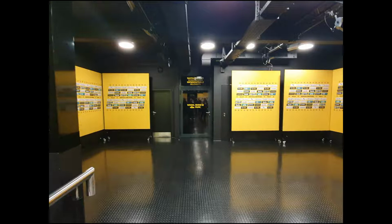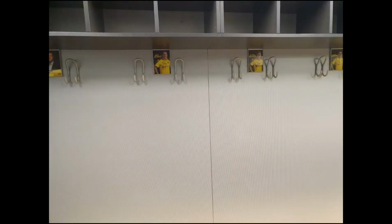But it's not as fancy as Wembley. Wembley is designed specifically as a big event stadium. This stadium, the Westfalenstadion, is designed specifically for football. And in the changing rooms, as you can see from my pictures, they're not as luxurious as the ones at Wembley or most English stadiums.